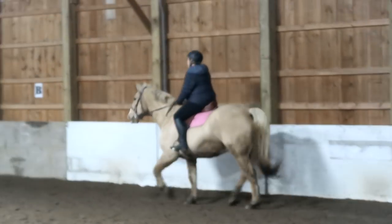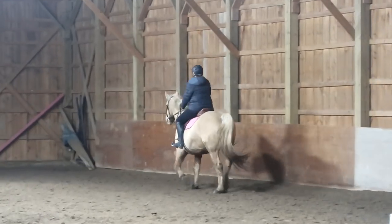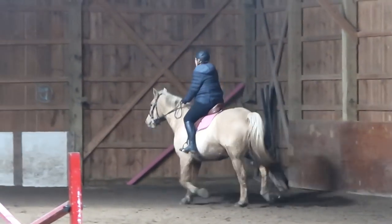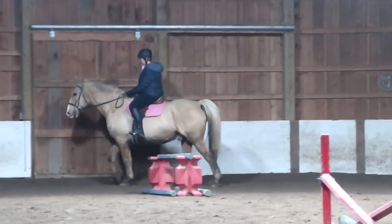There, hands up. Now go sitting trot and bring your elbows straight back to walk. Lean back. There you go. Now you may walk.